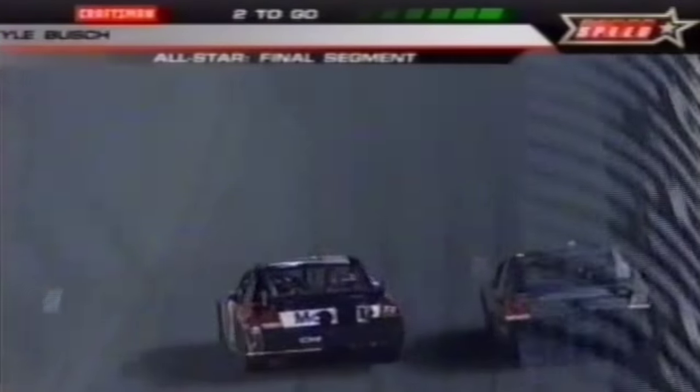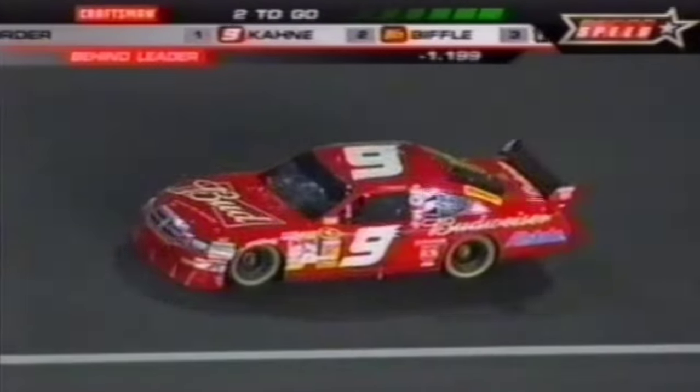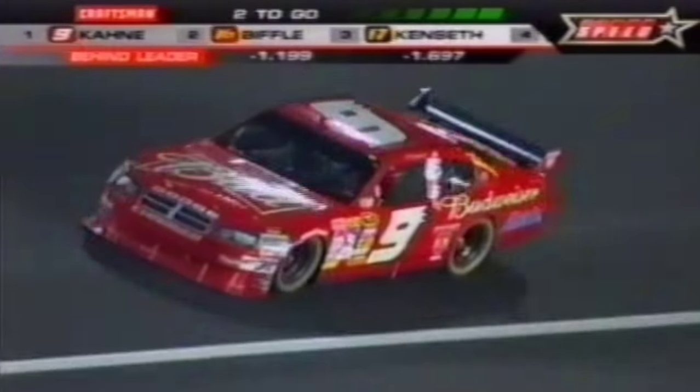And Darrell just pointed out Sam Hornish in the 77. He's going to get him another one. He just keeps on trucking. Hornish has been amazing tonight. He really has. I'm glad for Sam because he's such a good guy. And so is this cat right here.